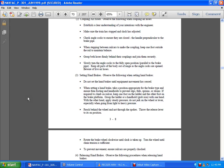Setting hand brakes. Observe the following when setting hand brakes. Do not use hand brakes until equipment movement has ceased. When setting a hand brake, take a position appropriate to the brake type. Ensure the handles are secure to prevent slips, falls, sprains, and strains. If required, climb on the railway car.